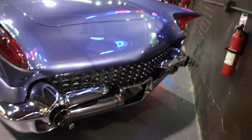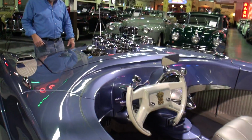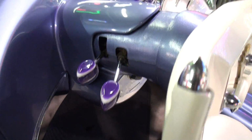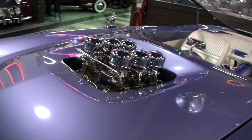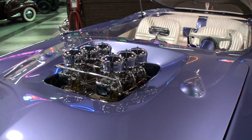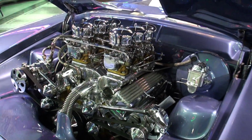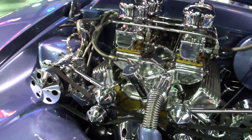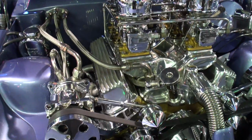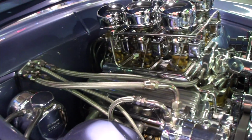Andrew, let's take a look under the hood. We'll shut that. Even the mounts there. Look at this. When you see this closed, it's pretty impressive because you see that six-pack coming up through the hood. But when you open this, it changes everything. Wow. Yeah, a little bit of chrome. This is the bling. Over there. Look at that.